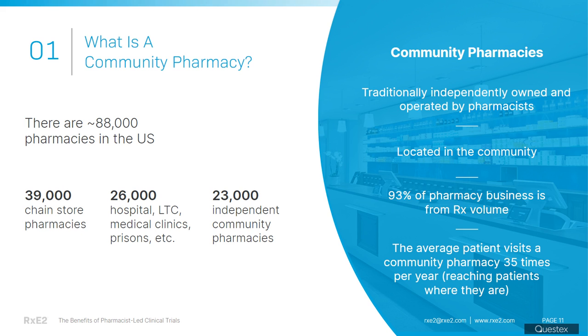Let's get into it. Community pharmacy, when we think about that, there are 88,000 pharmacies in the U.S. Again, most of this information will be focused on the U.S. today. There are 39,000 chain store pharmacies out there, and to be honest with you, that's what most of us are familiar with. They run a little bit different culture than the independent community pharmacies. The other thing is there are 26,000 hospital and long-term care medical clinic pharmacies. Most of us have no idea they even exist, but in the bottom of every hospital, there are dozens of pharmacists working away on all the IV and dispensing medications to the hospital, et cetera. I worked in a hospital pharmacy for several years. It's quite a different culture.